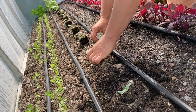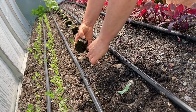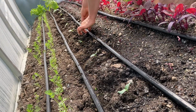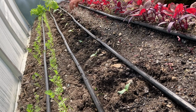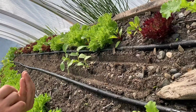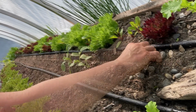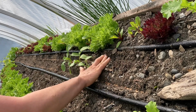And these guys are gonna do fine. Little buddies, I'm not promising you anything, but I think that you're gonna do just fine. I think I'm just gonna see how this drip does today. These soil blocks are nice and wet, because I watered them yesterday. Alrighty, I am seeding orach. Okay dokey, all seeded.